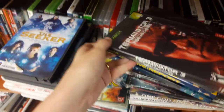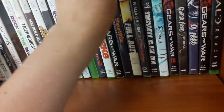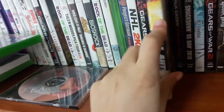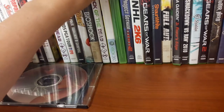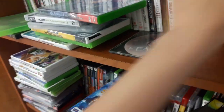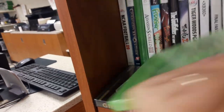Okay, so there's Terminator. You know, you gotta love some Arnold. And I kept going and full auto. No. I left that one alone. That one didn't interest me at all. And I checked this one and, Lego Star Wars 3. I have that currently on PSP, so I don't want to pick up duplicate games on different systems unless it's something that I really enjoy.